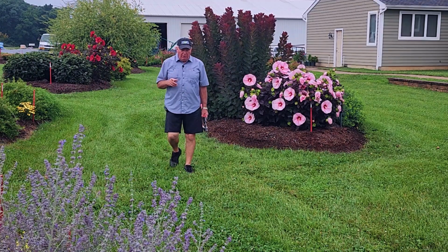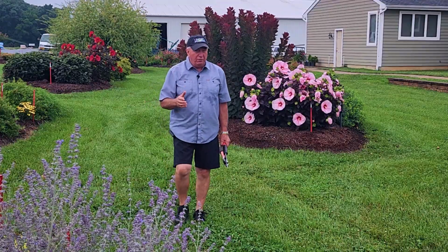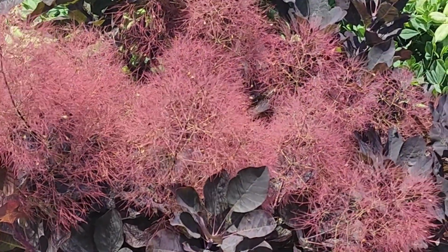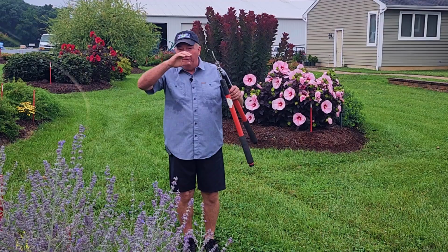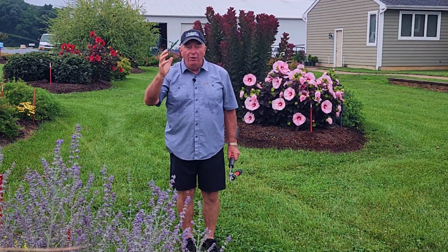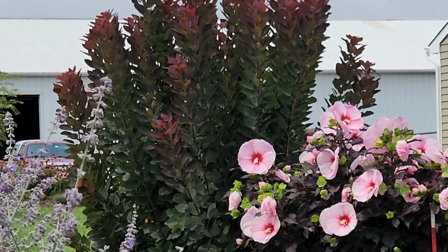Just remember that when you prune it hard back like this, you're stimulating lots of young, fresh, juvenile growth, and therefore you won't get those silky flower heads, which of course is why it's called the smoke tree. So it's your choice really. Do you want to have all of those silky, smoke-like flowers billowing out from the canopy of the plant, or would you prefer to have this sort of foliage effect?